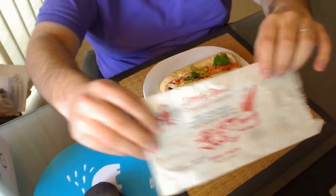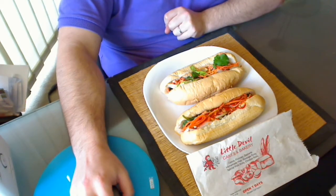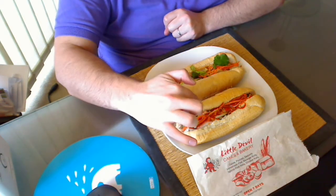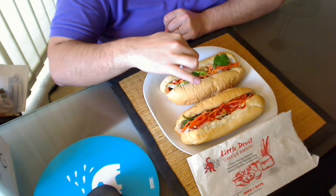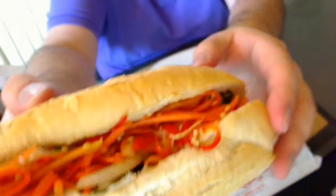Now, as blasphemous as that might sound, the pork rolls aren't too bad there, but I'll give you a closer look at two rolls I picked up. So I got a pork roll and a meatball roll. So I'll show you the pork roll first.